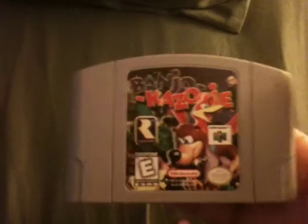I got one N64 game. I picked up Banjo-Kazooie, which, believe it or not, I didn't have. Well, I did have it, and then I actually had it recently, like within the last couple months, but somebody offered me $30 for it, or something, I forget. It was $30 for the trade. Anyways, I couldn't pass it up, so I traded it off for other games I needed.